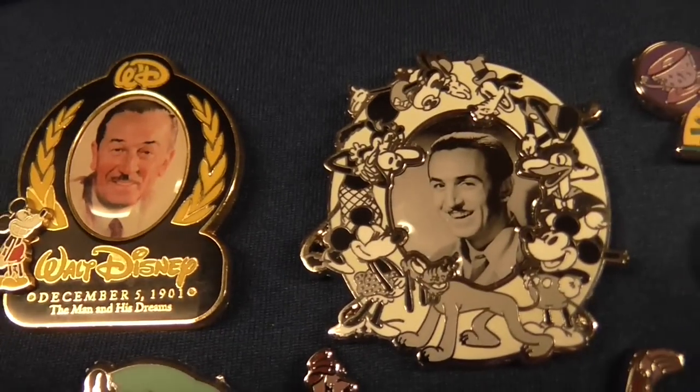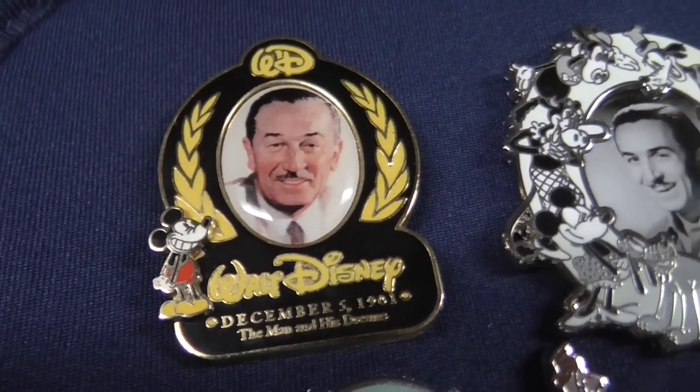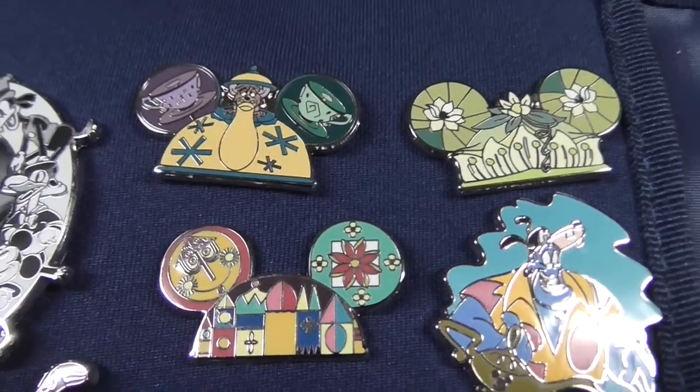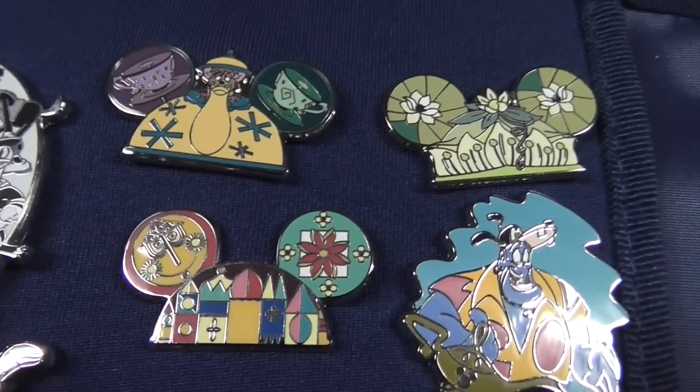Here are two great Walt picture frames. This Walt one I got on my first trip in 2004. And this one I got on my most recent trip. Here are some mystery pins, Mickey ear themed, and I decided to hold on to some of these. I traded off some of the other ones.